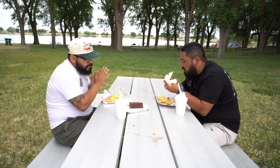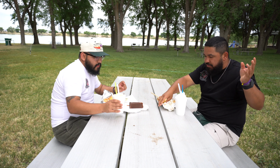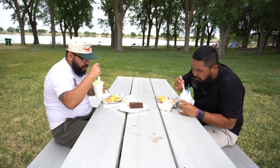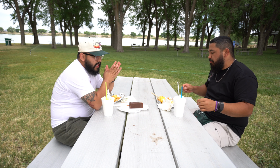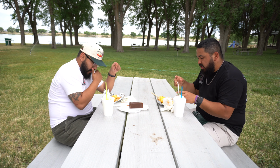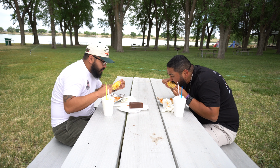I'm not gonna lie, this is really good, but I'm intrigued on that, the cheesecake. Yeah, the cheesecake does look very, very enticing. If you want one of these delightful meals right here, they are in Dexter, New Mexico, in front of the Allsups. Check them out. I don't think you'll be disappointed.